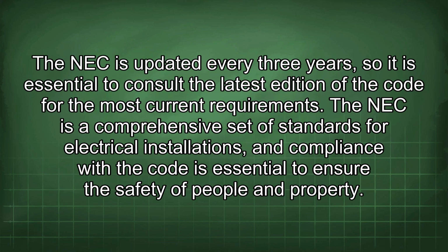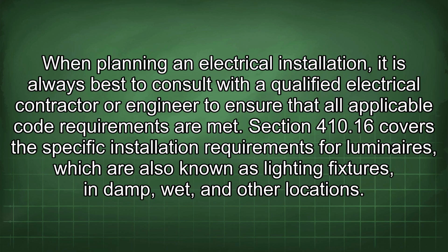The NEC is updated every 3 years, so it is essential to consult the latest edition of the code for the most current requirements. The NEC is a comprehensive set of standards for electrical installations, and compliance with the code is essential to ensure the safety of people and property. When planning an electrical installation, it is always best to consult with a qualified electrical contractor or engineer to ensure that all applicable code requirements are met.